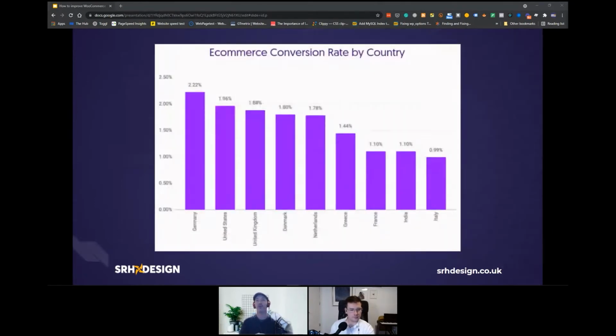So, some conversion rates by countries to look at and paint some pictures. Again, I've got the source in the show notes. This is from a website research company called Smart Insights. So I'm in the United Kingdom, so I'm going to be working off those numbers of 1.88%, which is just in and around here in the middle. You can look at some of the other countries there, and United States actually I thought would have been a lot higher, 1.96, but it's Germany that's leading the way so far in these stats.